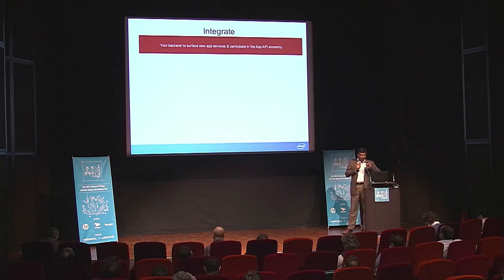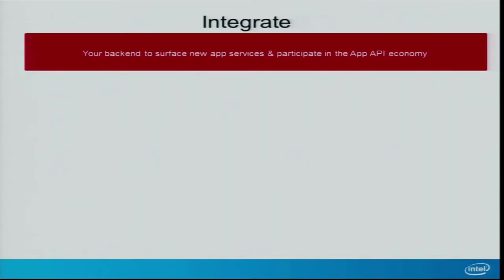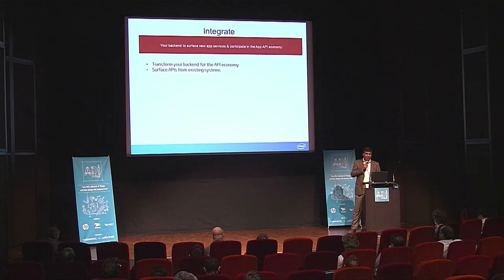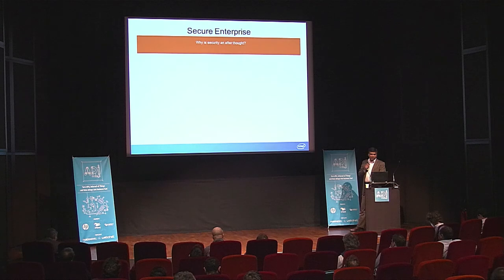So a little bit in detail on what we advise to the customers. First, about integrate. It's about transforming your backends, pulling APIs out of them, or what we call API surfacing, to help your customers participate in the API economy. That's the goal for this, right? And the second one we recommend is about securing your enterprise.